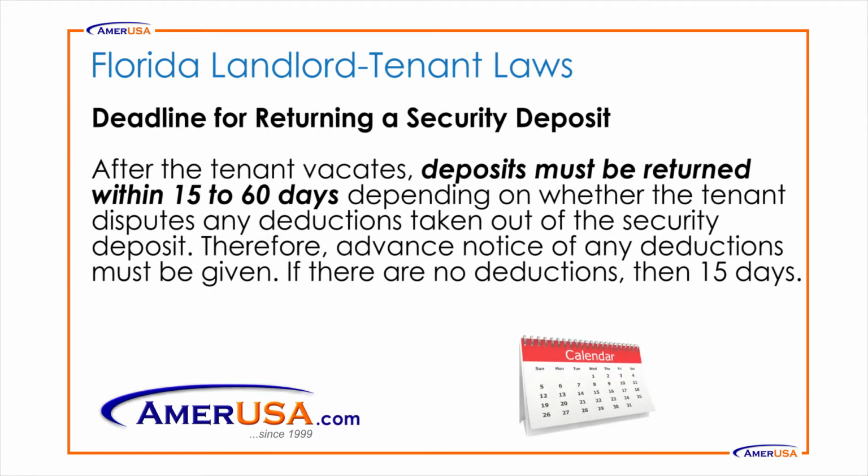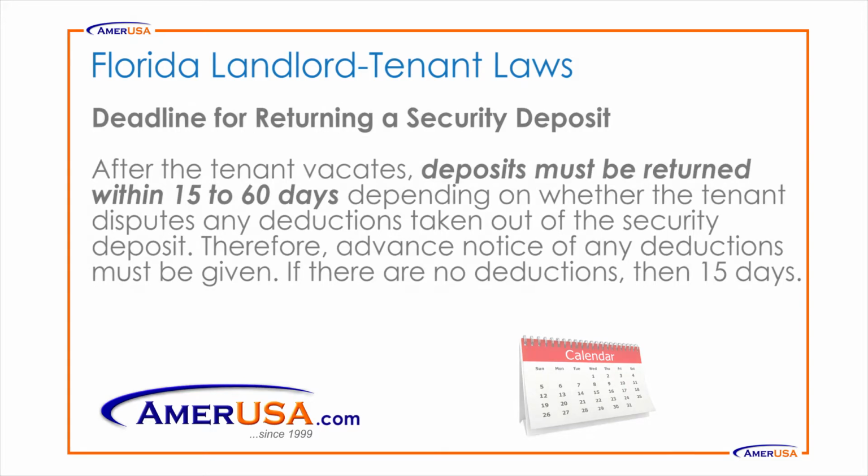Deadline for returning a security deposit. After the tenant vacates, deposits must be returned within 15 to 60 days, depending on whether the tenant disputes any deductions taken out of the security deposit. Therefore, advance notice of any deductions must be given. If there are no deductions, then 15 days is the time frame to return the security deposit.